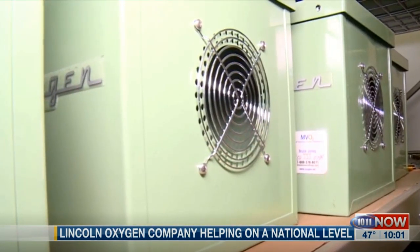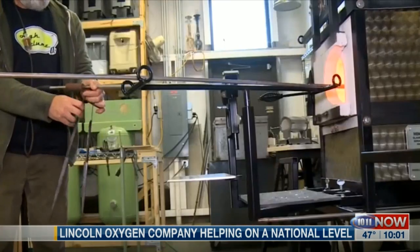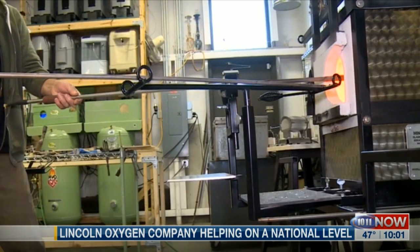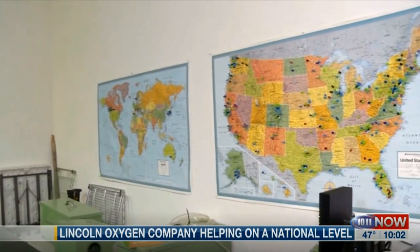Well, these trailers are built to do 200 liters a minute, and we calculated that that could do anywhere from about, let's say, 30 to 45 ventilators. Corn Blue says he feels honored he can help during the pandemic, and that if approved to move forward, the trailers can be used in instances other than COVID-19. A few of these were located in Puerto Rico, for example, during the hurricane. This is before COVID-19, but I remember reading stories where people were dying for lack of oxygen in the hospitals. So it's just a very important piece of equipment for the country to have.